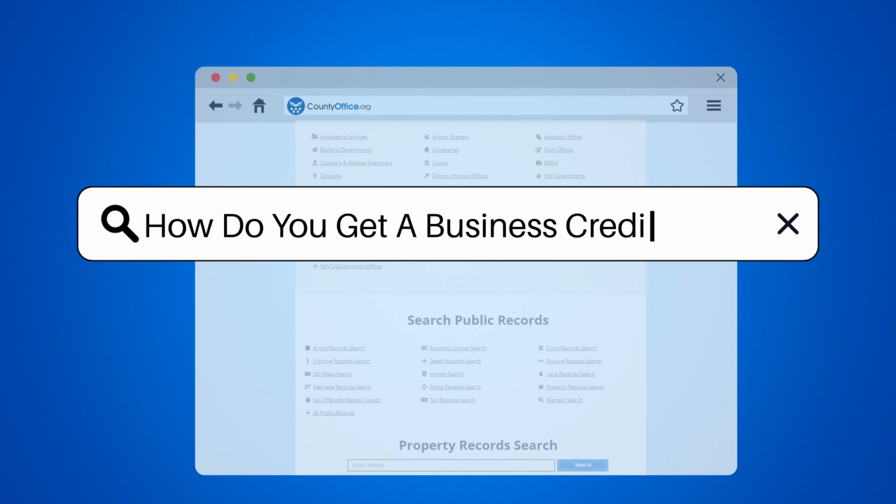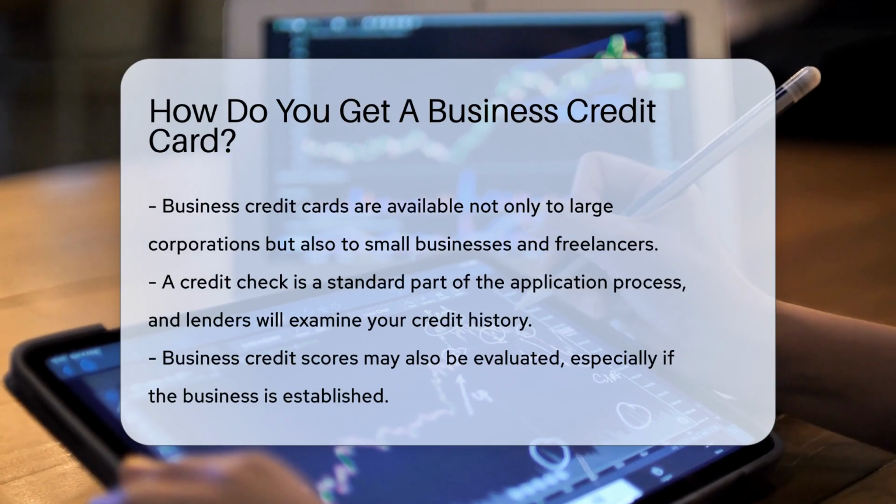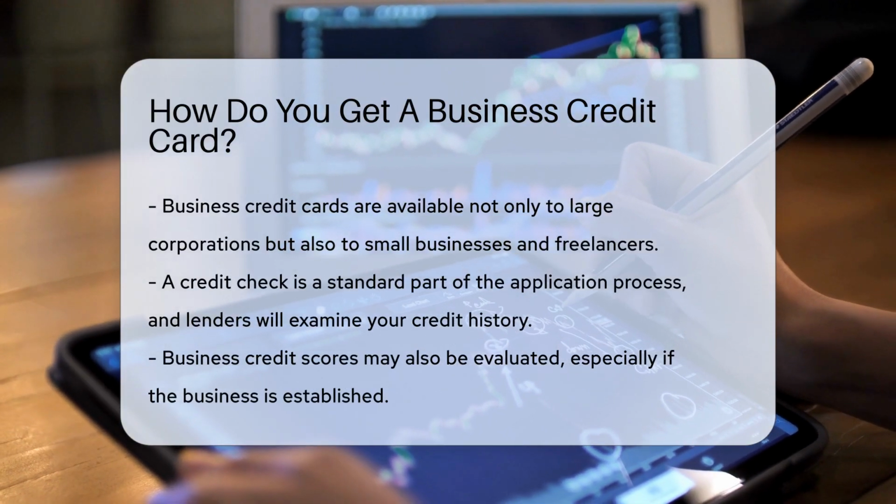How do you get a business credit card? Ever wondered about getting a business credit card? It's not just for the big players. Even small businesses can get in on the plastic action. Let's unfold this little mystery, shall we?